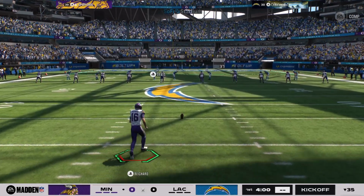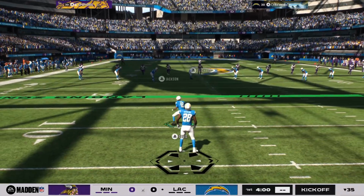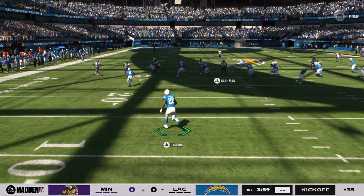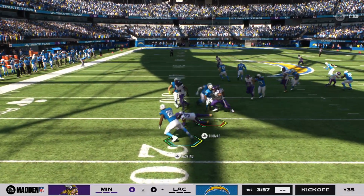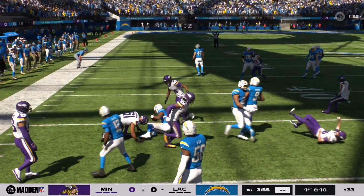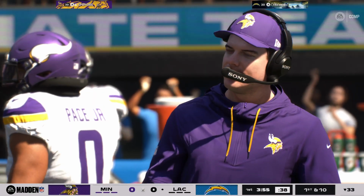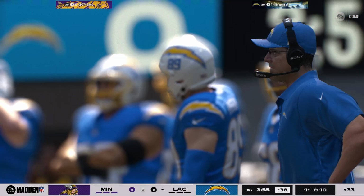Reichert has it all teed up. And here we go from LA. This is Hassan Haskins now to return it. Nice effort here. They're going to tackle him just shy of the 35, at their own 33-yard line.